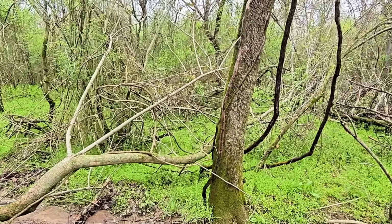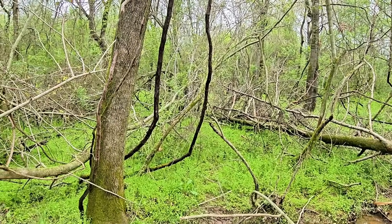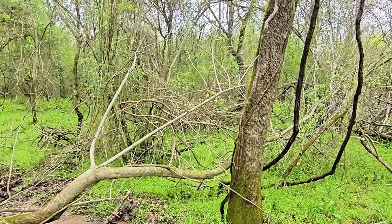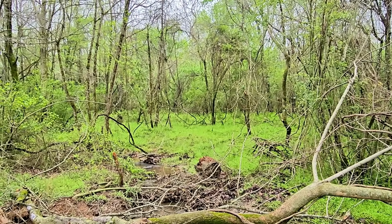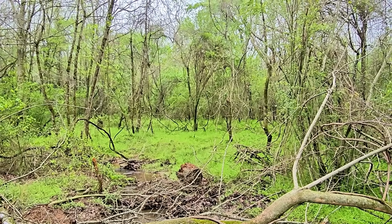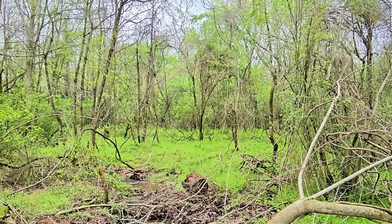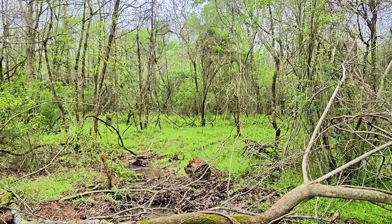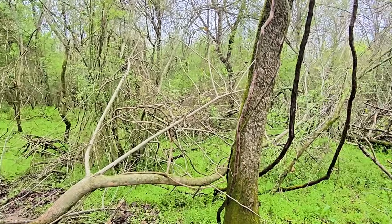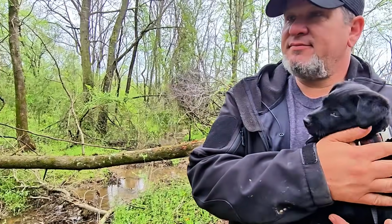Such a beautiful sight if it was all cleared out. Just imagine it without all the vines and all that stuff. We're not going to bring the tractor through or nothing. That's all going to have to be done by hand with a chainsaw and a chipper. So, some loppers, some pruners. It's going to be a lot of work. But right now we're just focused on getting the area that we're going to fence in.